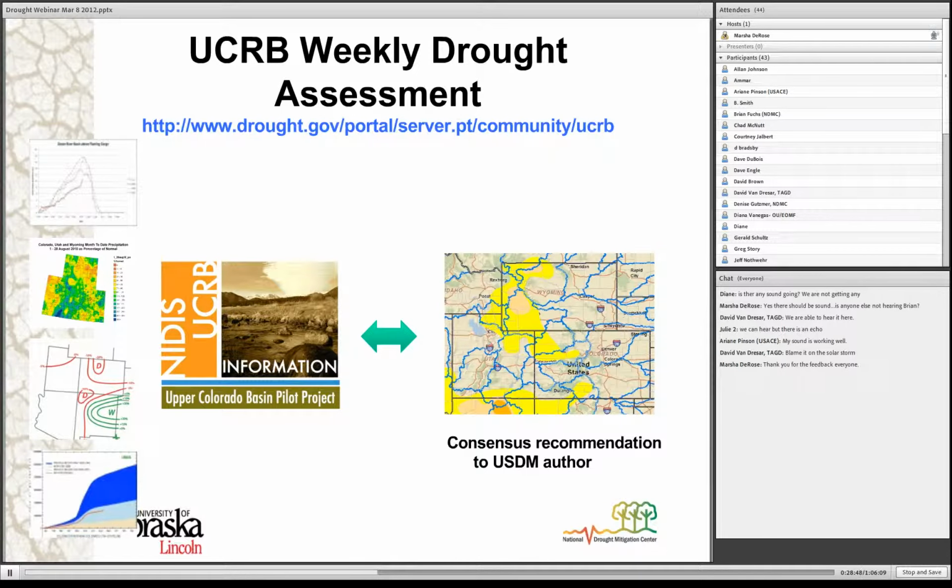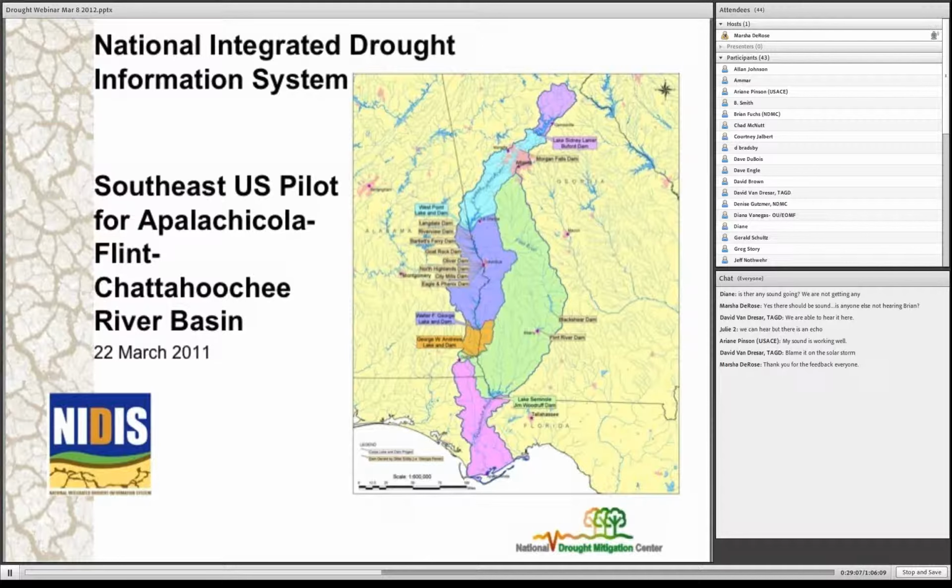Next slide shows that following on the heels of that was the next NIDIS pilot in the southeastern United States, in the Apalachicola, Chattahoochee, Flint basin between Georgia, Alabama, and Florida. There we're getting a briefing now on a frequent basis as well that helps us, I think, do a better job of depicting drought. But again, it's a little different approach because it's at the basin level and you've got a lot of partners, and so it does give that unified voice.